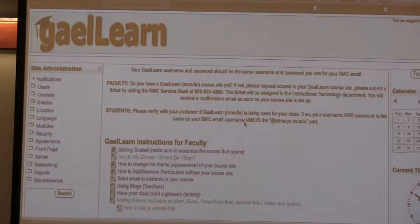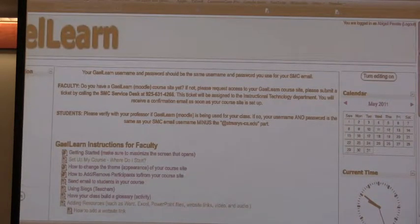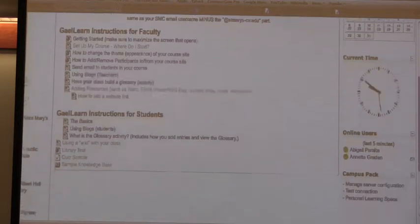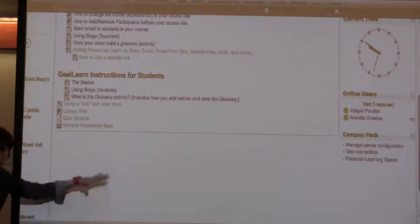Okay, and then if you have access to the course sites, they'll be part of that list. You just scroll down that page, and they'll be part of this list right over here. So let me just move this a little bit over. See, I'm kind of in as myself. I have a different type of access, but yours will all be listed over here.